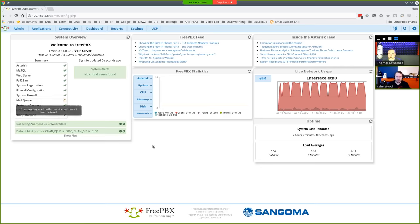Looking at it right here too, call confirmation. Is this the prompt? This is a very important setting. When you have calls going to your cell phone, you don't want calls to go to your cell phone's voicemail box, right? So when you turn on confirm calls, when a call comes to your cell phone from FreePBX, it says to you, you have an incoming call, press 1 to accept.